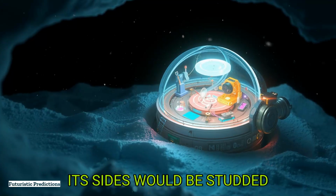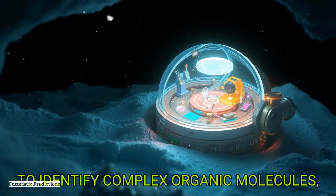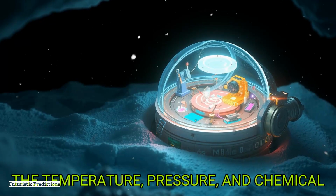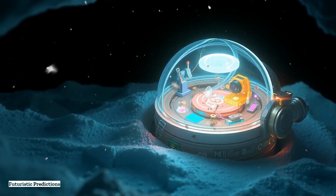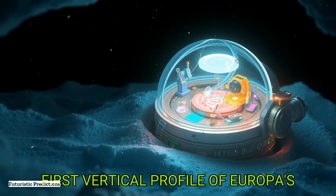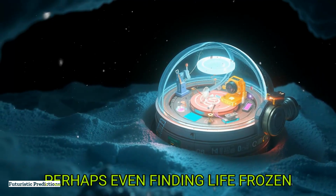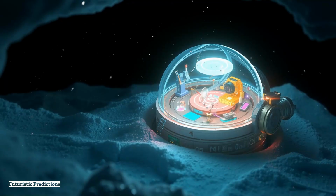Its sides would be studded with instruments: miniature mass spectrometers to identify complex organic molecules, microscopes to search for cellular structures, and sensors to measure the temperature, pressure, and chemical composition of the surrounding ice. This descent would provide the first vertical profile of Europa's crust, revealing its layered history, identifying pockets of brine, and perhaps even finding life frozen within the ice itself long before it ever reached the ocean.